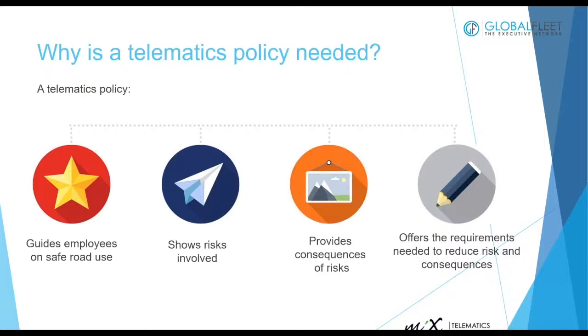So we're helping to establish a clear framework here and help guide the drivers and the people interacting with telematics as to what our expectations are and what could happen if we don't comply. And we also should mention how we're going to reduce the risk and what consequences if we don't reduce the risk. So what can ultimately happen? What is going to happen if we see a driver whose performance can do with some improvement? What coaching or training steps are we going to put in place? Or what incentives are we going to give for drivers to be able to comply and all be safe drivers at the end of the day?